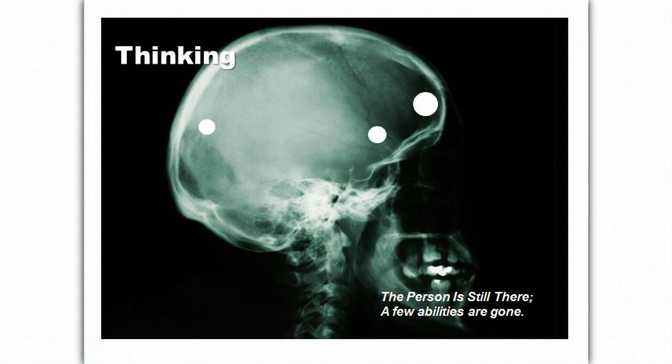These are not bullet holes in the physiological brain. They're holes in the brain's ability to do what it's supposed to do, to think in this way or any of those 8 ways that we measured. So you can see that the whole person is still there, probably has the same hopes and dreams and interests in the world that they always did before. The person is still there. It's just that some abilities are now gone. So it's really important to keep in mind when you meet a person with dementia that the person is still there. You need to interact with the person and not with what you perceive to be the limitations that the person has.